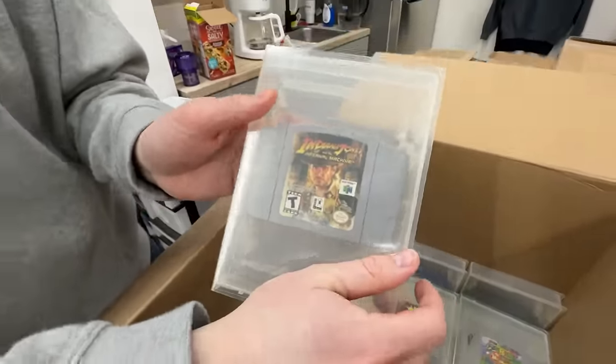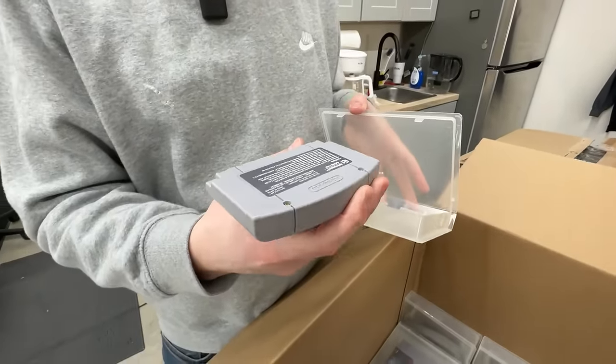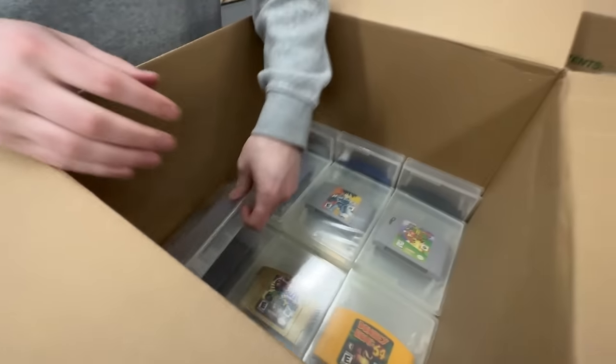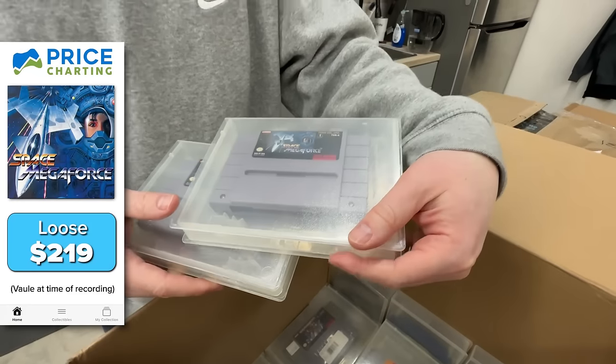Another one. Two of the Blockbuster. That one's in even better shape. Look at that. That's unreal. You do not see them like that. That's awesome. Turtles in Time, stinking great game. Space Megaforce, never played it, but the game has good value for sure.